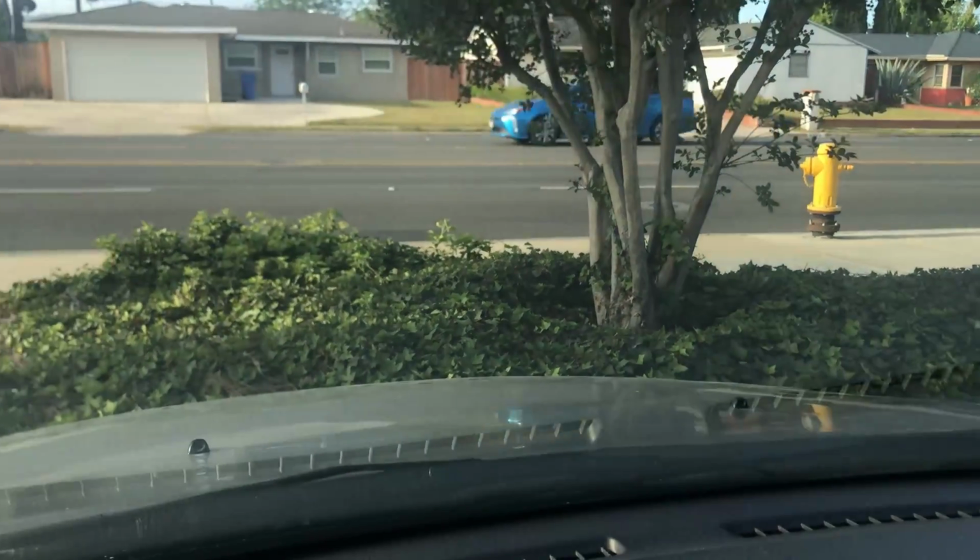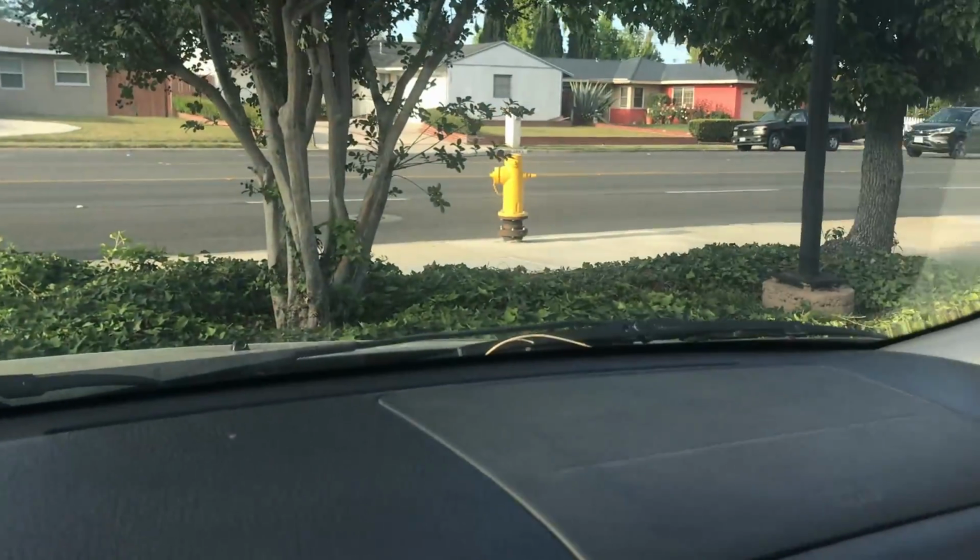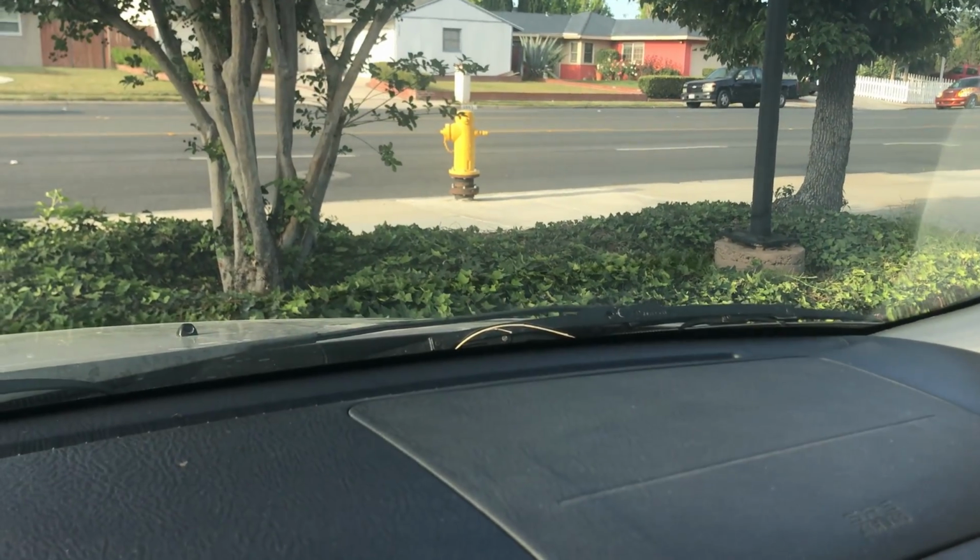And the landscaping is junk. Look at that sad little tree, and it's just a mess of vines. It's probably full of rats and spiders. Terrible landscape.